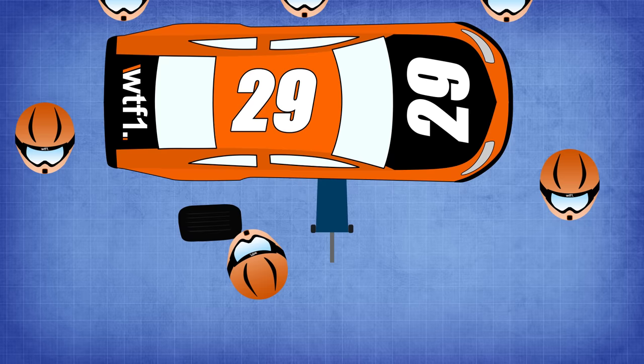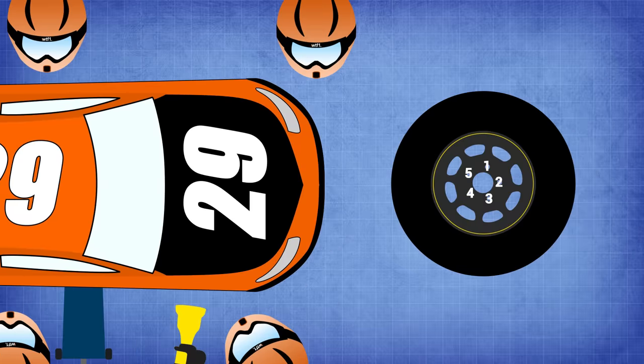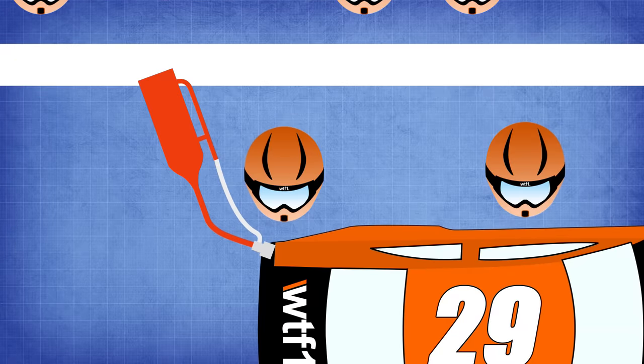Not paid enough, I tell ya. Then you have the 2 tyre changers that have a slightly harder job than those in F1 due to NASCAR requiring a wheel to have 5 traditional lug nuts as opposed to 1 in F1. The 4th member is the gas man that fills the car with gasoline in a special gas can.